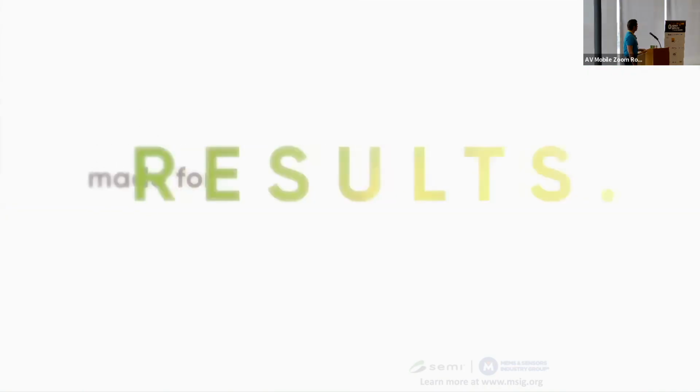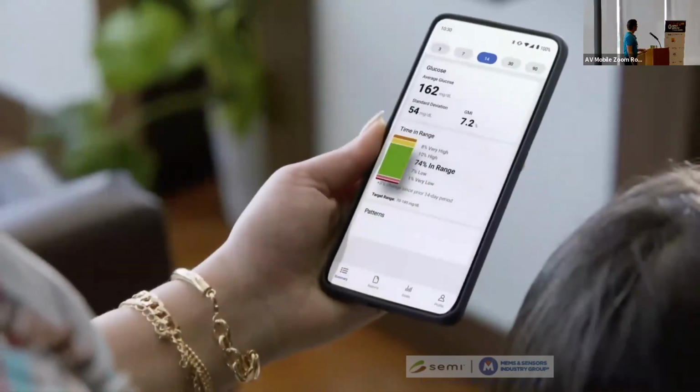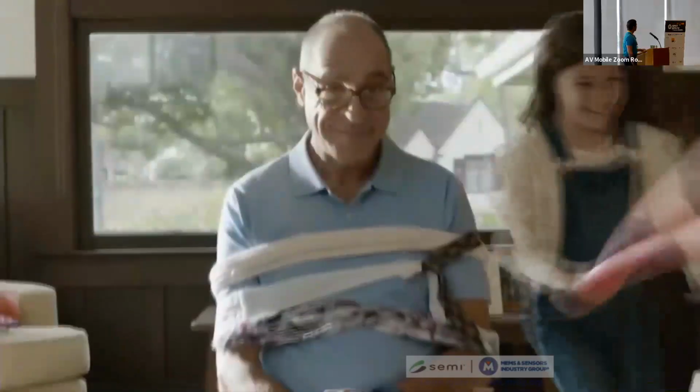And most importantly, Dexcom G7 is made for results. Using Dexcom CGM can help you spend more time in range, which can lead to lower A1C. So you can do more of what you love. Dexcom G7 is made for more, so you can manage your diabetes with confidence.